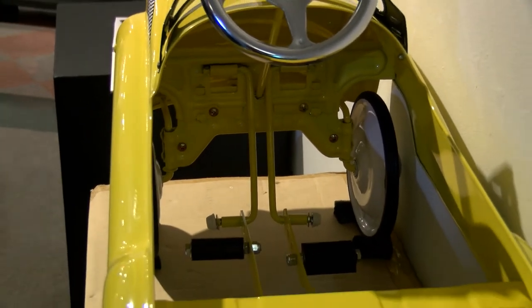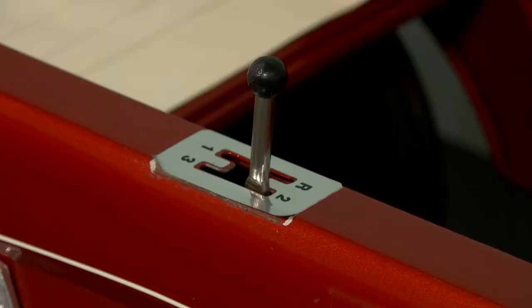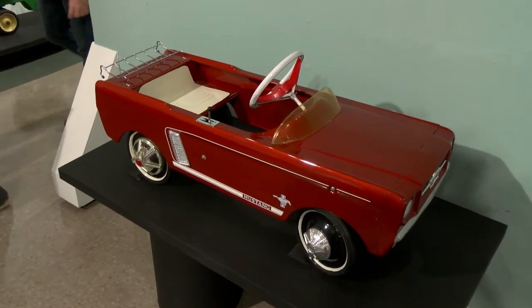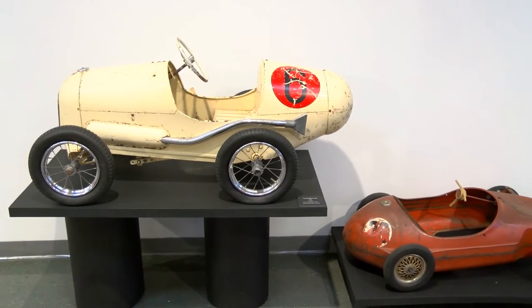And then the advent of plastics really changed the industry. So metal cars really aren't made the way they used to be. They are as sort of vintage collectibles, but the original cars were really made from the 20s through the late 1960s. All of these, barring two, are original cars. Many have been restored, and others are in their true original condition.